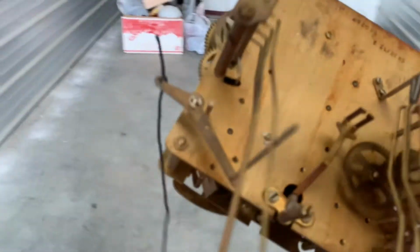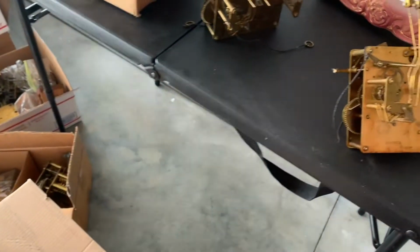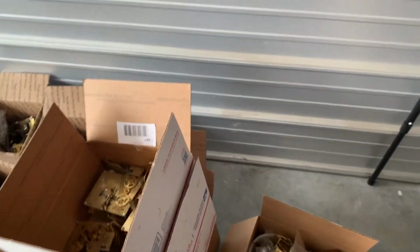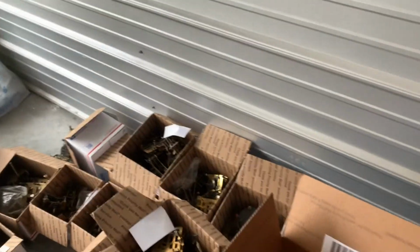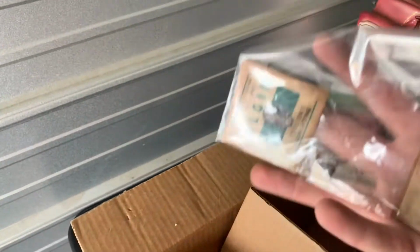Here's this one, and I can't see what it says. Anyways, these clock movements are going to be pretty good depending on how they look. I'm going to lot some of them up that I don't know about, and most of them are in unknown condition, which means I don't know if they work or not.